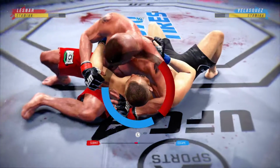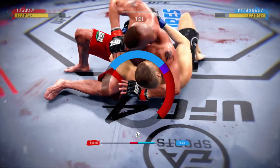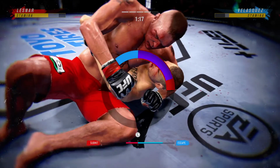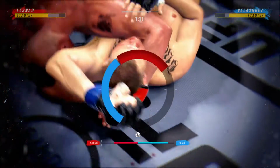Now he sees the triangle. And this could be trouble here. Looks like it's pretty tight. He's trying to work his head out of harm's way. It might be over. Watch triangle. There he is. He's moving to the finishing position. Now watch, he goes parallel. And this might just be a matter of time.